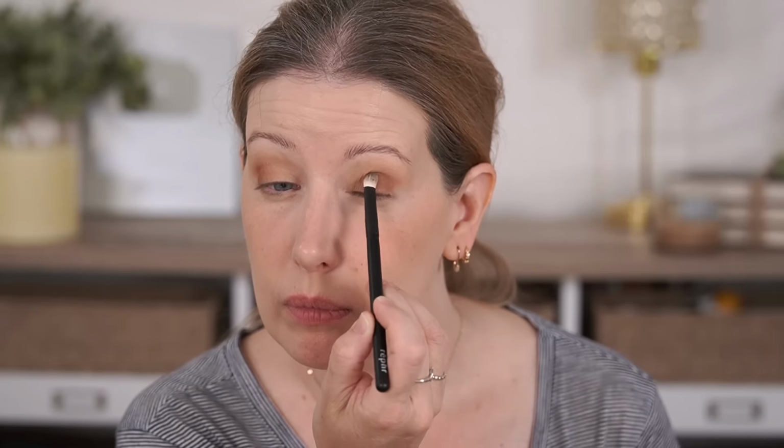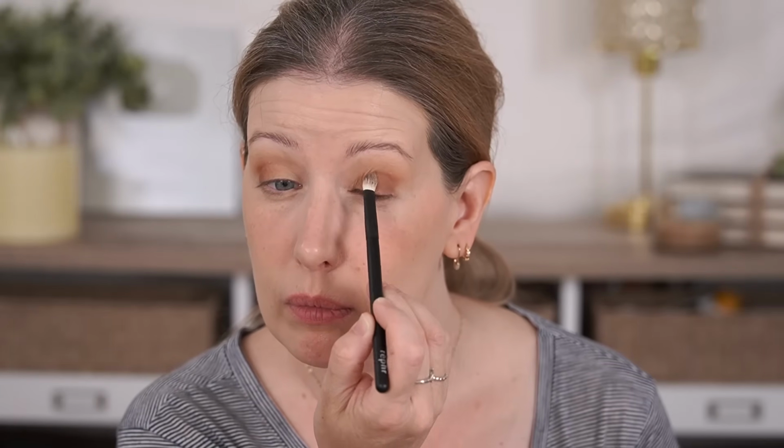Next, I deepened up my crease a little bit with the shade Ripe. So I just applied this one just under the first shade, a little bit lower down toward my natural crease. And this just helped to warm things up a little bit more. Then I picked up the shade Vim, which is this dark chocolatey brown in the middle, and I applied that to the outer corner of my eye with a flat brush. And I just started blending that back toward the center of my lid, just to give the outer edge a little bit more definition.